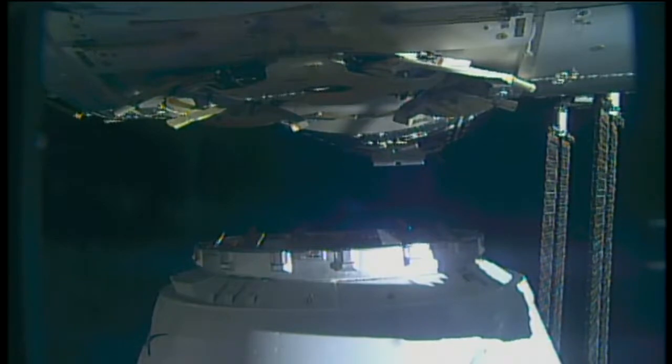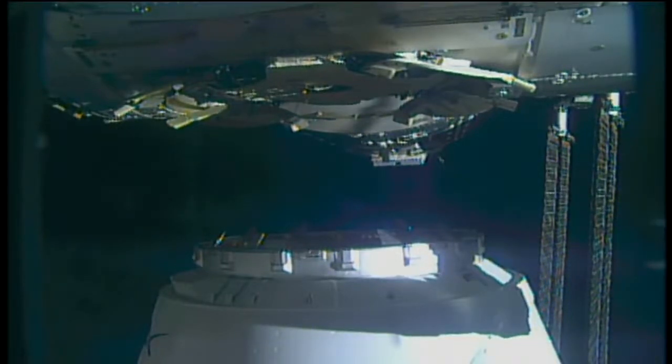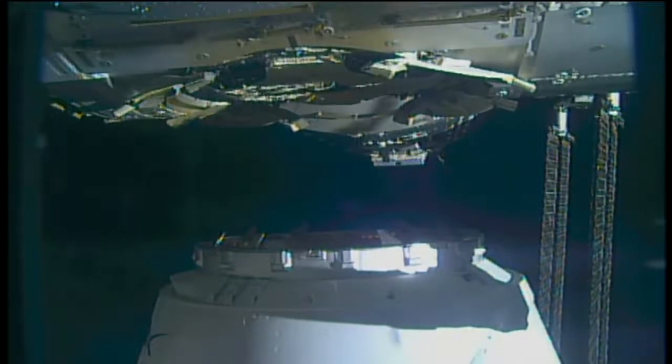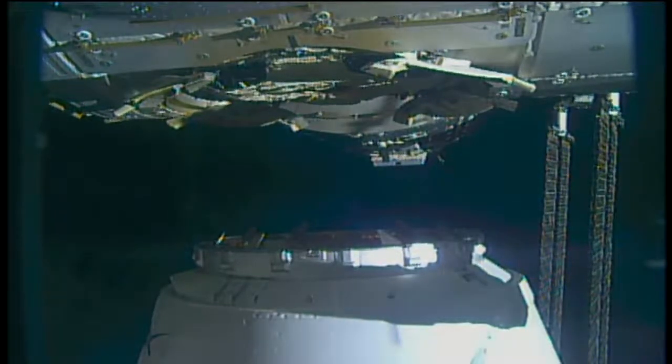But the conversation you just heard them having was about exercise constraints, so the crew exercising for about 2 hours every single day on various pieces of equipment, things like a treadmill, also a device known as ARED, the Advanced Resistive Exercise Device, all this to help keep or preserve bone, muscle, and cardiovascular health while they're living in microgravity. That exercise can actually cause perturbations or even vibrations to the station structure. So whenever doing delicate operations like attaching a spacecraft, the teams will put a no exercise constraint in place just to make sure nothing will throw anything out of alignment. So the crew done with their exercise for right now will be standing by.